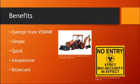Since the bodies are kept on farm premises, on-farm burial is a very biosecure process, as there is no possible contamination to other areas or facilities.